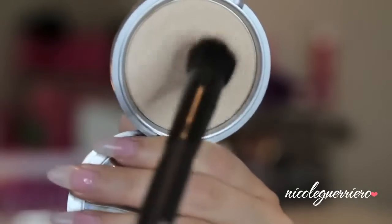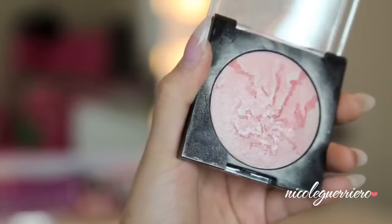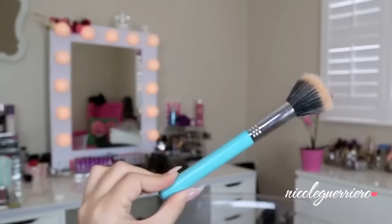Now, I don't usually use a shimmery highlighter, but I thought for the video I would. So this is the Mary Luminizer from The Balm. It's beautiful. And then this is a Revlon kind of baked MSF kind of situation. It's not a shimmery, but it's still nice.